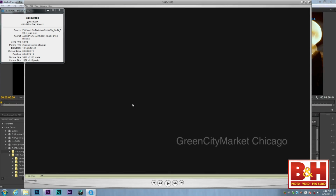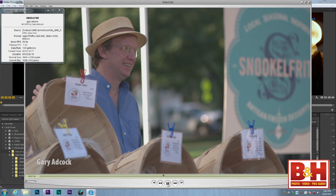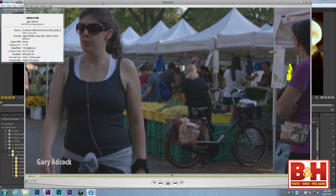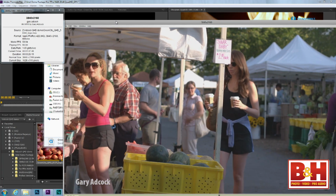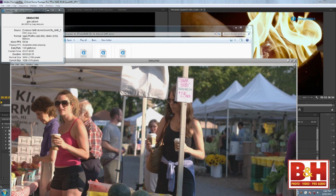There we go. I'll make it nice and small. And it's kind of hyper. We've got a little bit of lag there. I don't know why that should be the internal. You have too many things covering my screen. QuickTime doesn't like things to be covered.